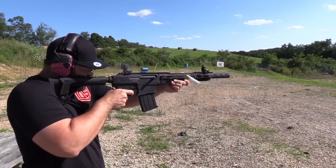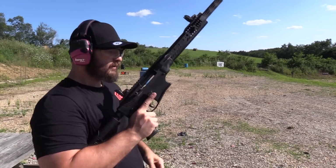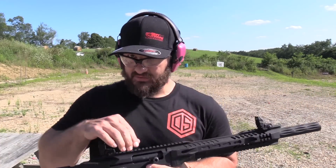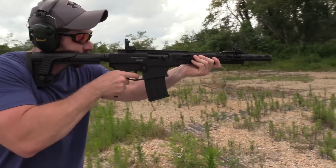Ear pro suggested. Yes, indeed. So we did have one issue with this gun during testing, and it was actually a parts breakage. What happened was they were using kind of a mild steel retaining pin for the firing pin in this bolt, and we actually broke it.